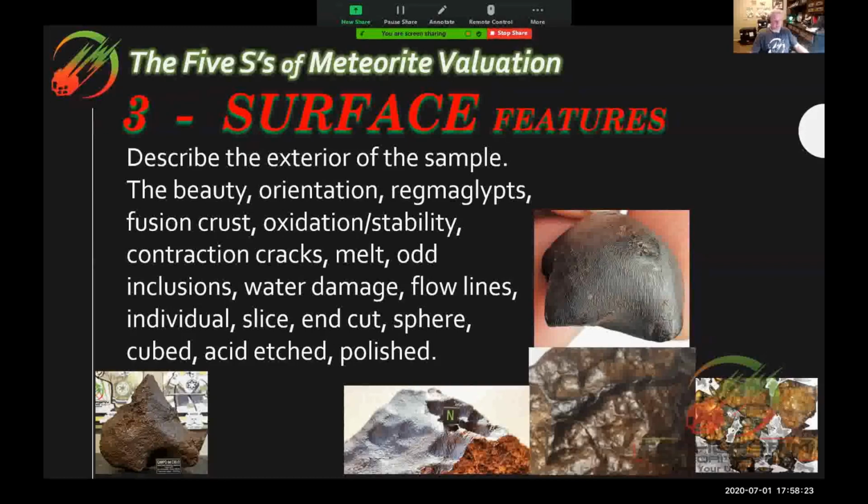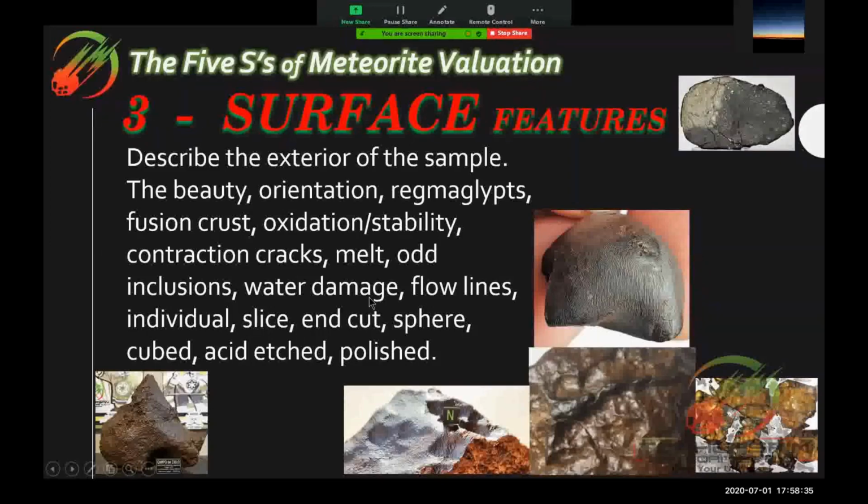Here's a beautifully shaped, in my opinion, and you can have a difference of opinion, but this is a beautiful Campo del Cielo. I think it's gorgeous. It doesn't have to be a nodular regmaglypt. It's a beautiful stand-up piece, and I love it. I put a lot of value on that because I obviously bought it.